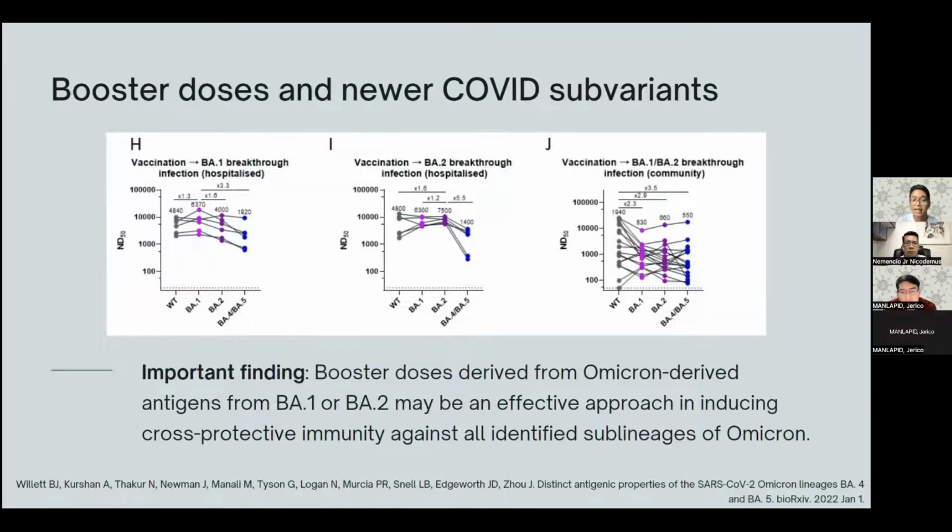So infections with BA1 or BA2 provide some measure of protection, and thus this study suggests that booster doses derived from Omicron-derived antigens from BA1 or BA2 may be an effective approach in inducing cross-protective immunity against all identified sublineages of Omicron. Now I'll discuss one more study.